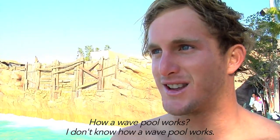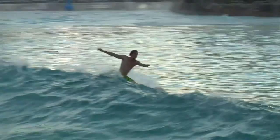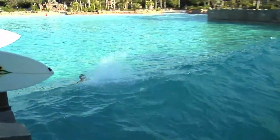How does the wave pool work? There are four pumps, two on each side. It fills up a weir that's in the back, and that spills over like a waterfall into the chambers in the front, which are wider at the top than they are at the bottom. The bottom are doors controlled by hydraulics. The water comes out in curved concrete, displaces the water in the pool, and there you got a wave.